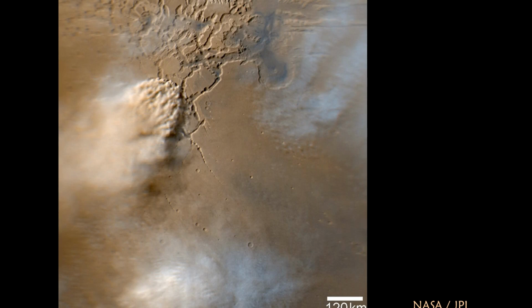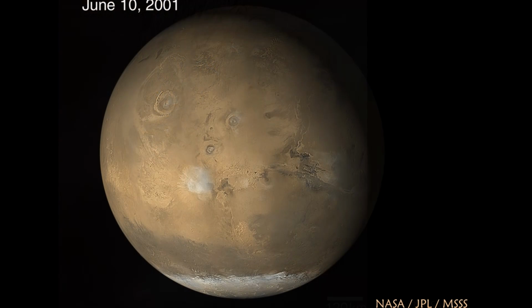They will only ever stop when you get so much material in the atmosphere that it actually starts blocking the sunlight and the air begins to cool, and then it ceases. So here's the start of one. You can see it just beginning. I'll just show you the effect of one of these global dust storms on Mars.